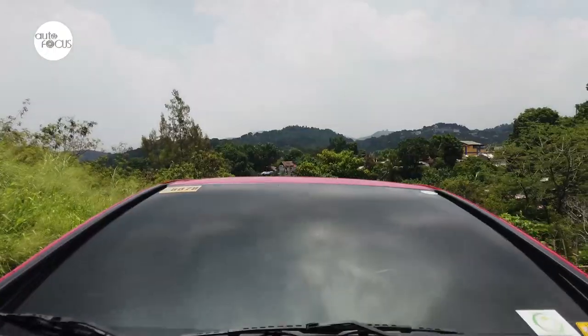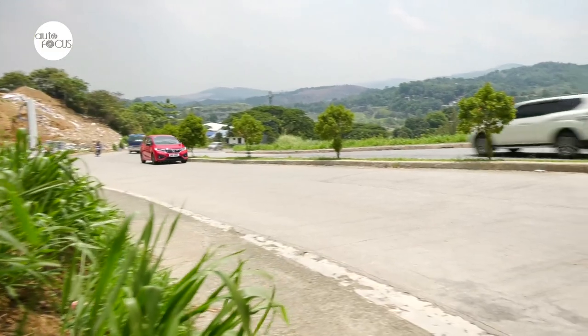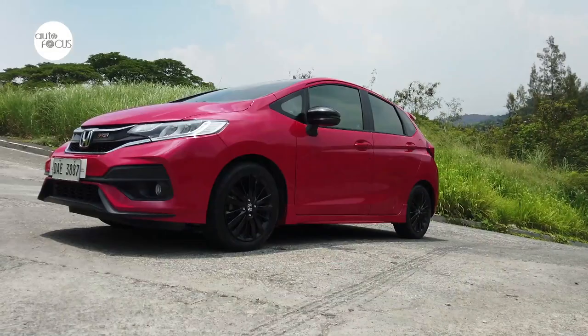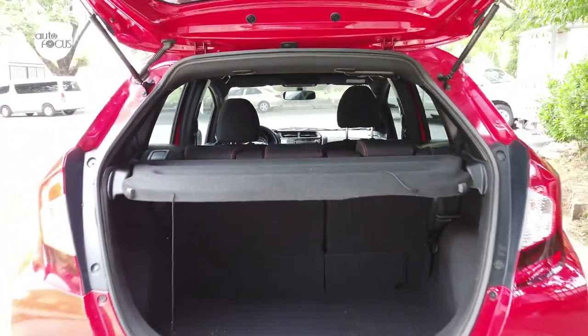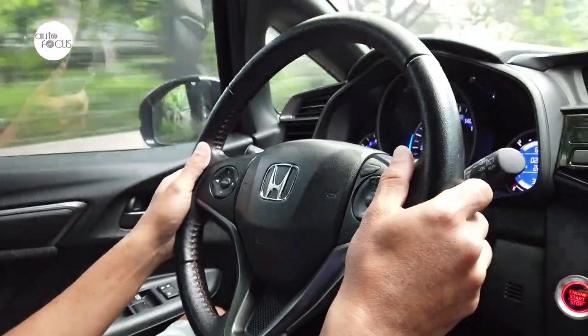Since its introduction back in 2001, the Honda Jazz has always been perceived as a sporty yet practical hatchback, a hot subcompact hatch with a roomy interior, more than generous luggage or cargo space, and rev-happy engine and nifty handling.